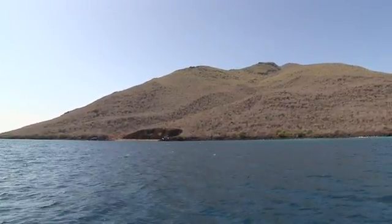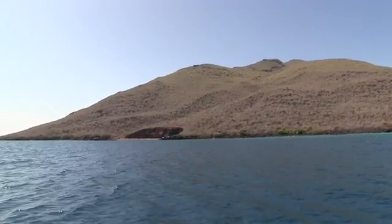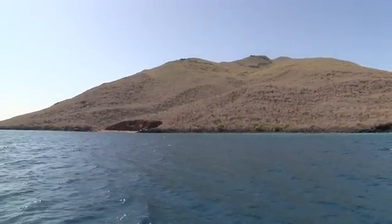But how did these animals get to the islands? It is most likely that many of these animals arrived from South America on rafts of vegetation, in a process called ocean dispersal.